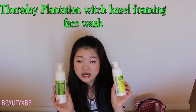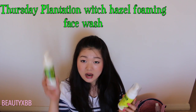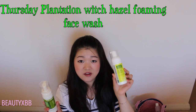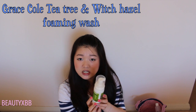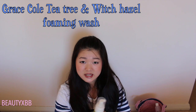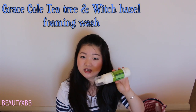I have two of these Witch Hazel Foaming Cleansers. This one's from Thursday Plantation, and I've been using these for the mornings. I really like this one. But for this one, I'll give it probably a C because it's okay. I feel that it doesn't work as well as this. This is by Grace Cole, and it's their Tea Tree and Witch Hazel Foaming Cleanser. I've been really enjoying this for the last, I would say, six months. But currently, I've been wanting something more substantial for a morning cleanser. So I'm not using this, so I'll probably give this a B.